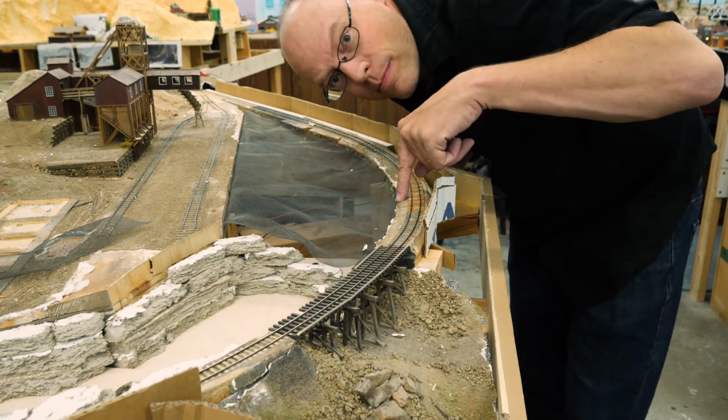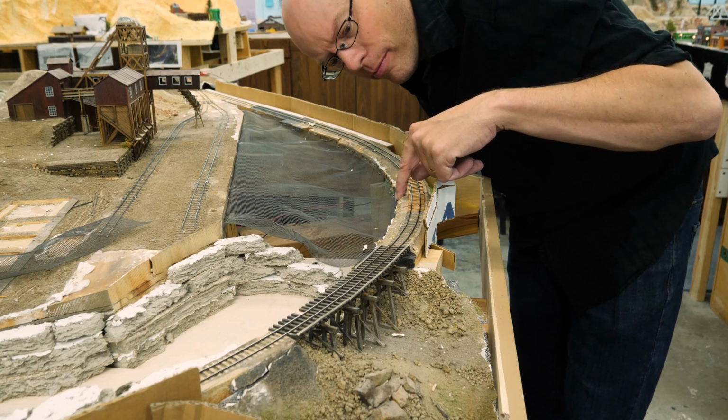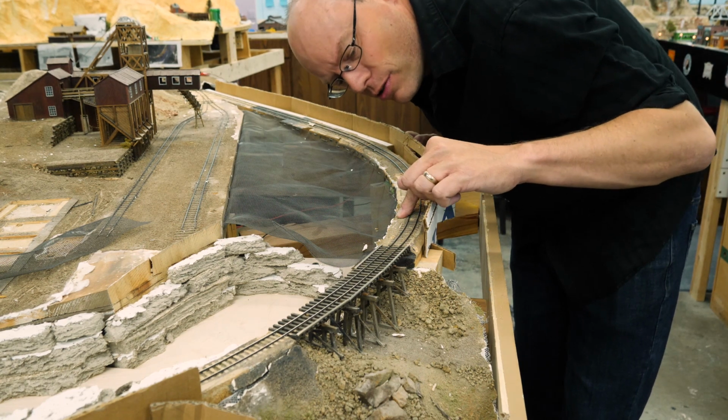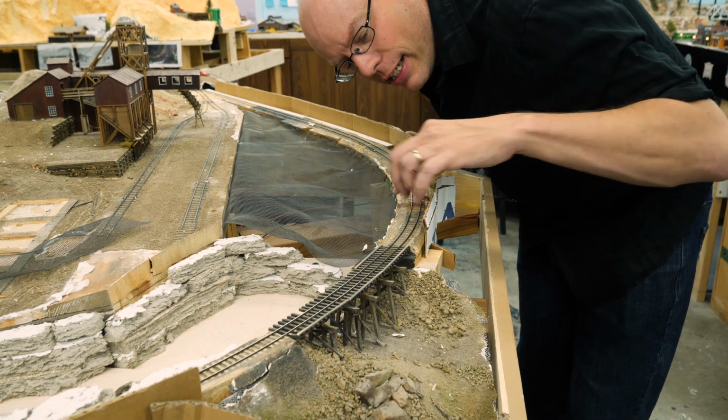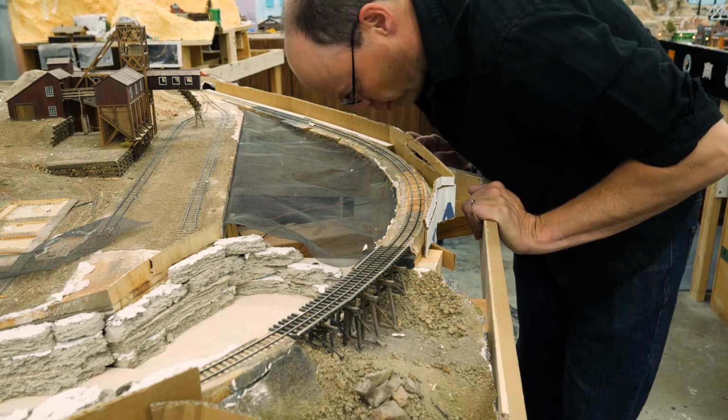What's kind of funny is there's little black tacks in here from the original time this layout was built. Wherever this was originally used, he used screen just like I did, but he used these little metal tacks. I don't know, maybe they didn't have staplers back then.